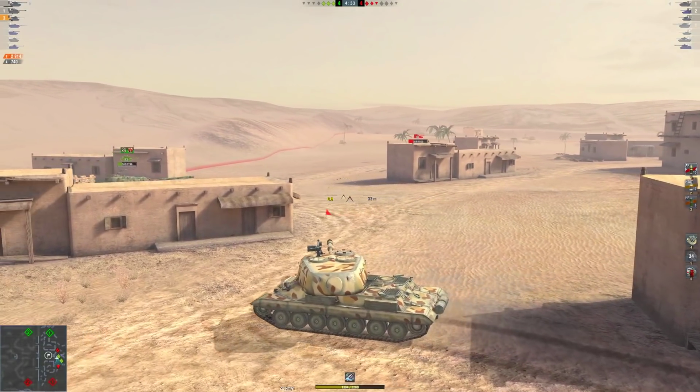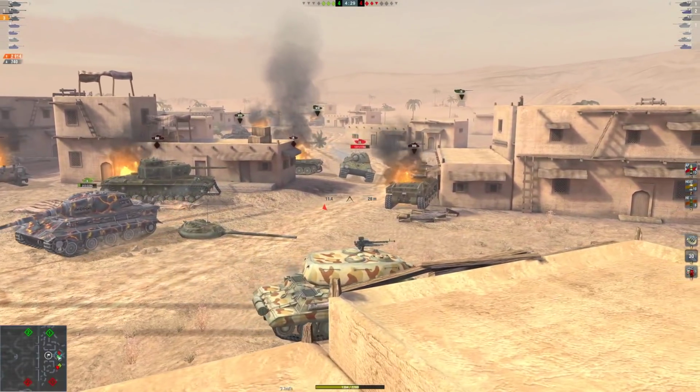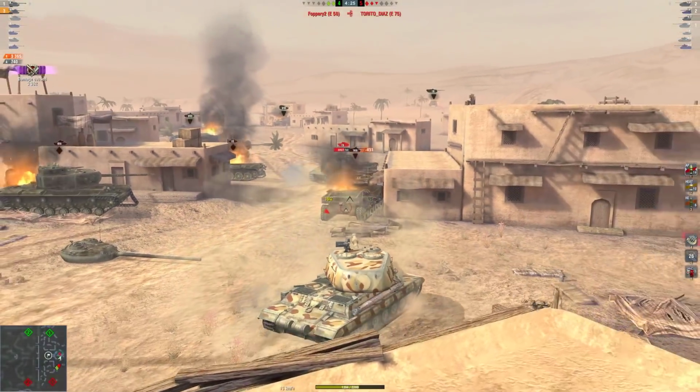No, not going to happen. Go forward again, go forward again. Because he noticed already there was somebody on the flank. The E-50 clears the green E-75. Shoot him again. Go for a track shot, but don't succeed.